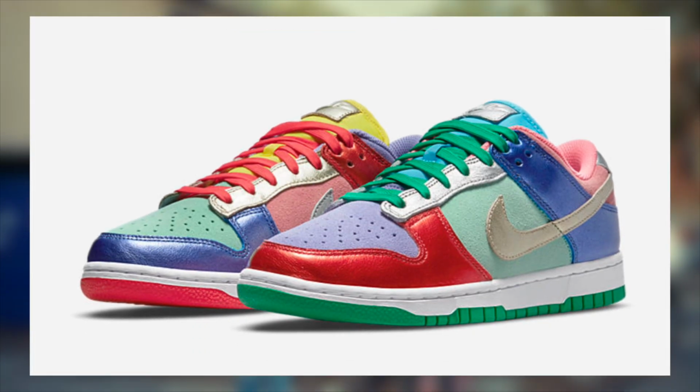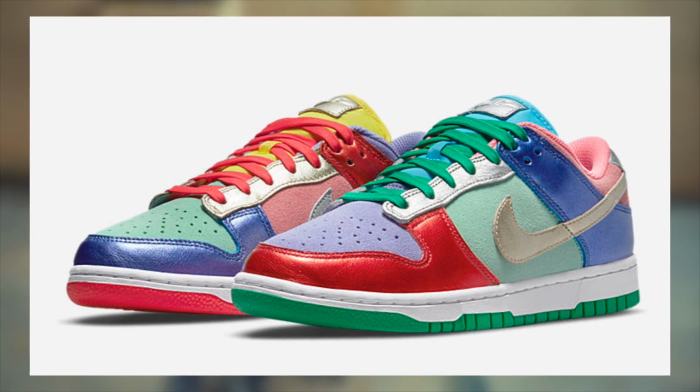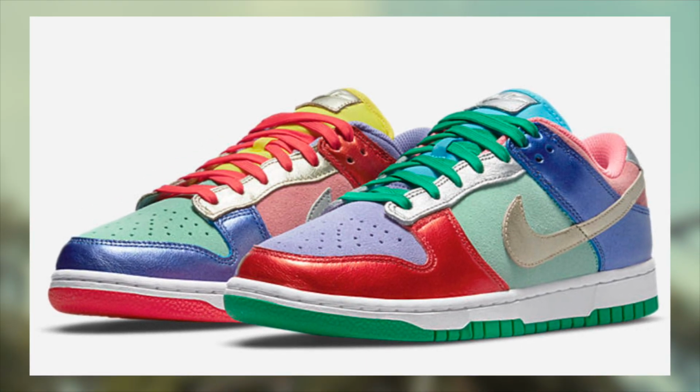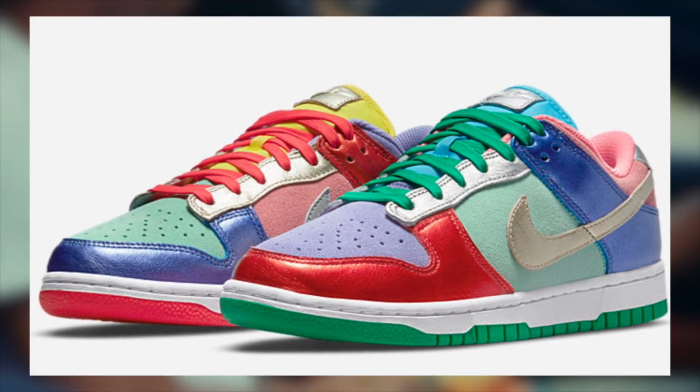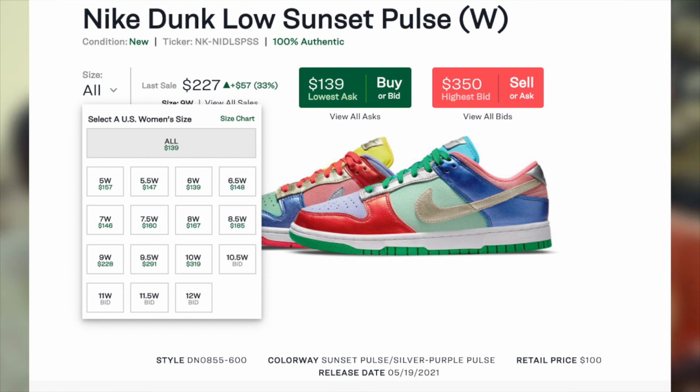Moving on to June 10th for $100, we may potentially be seeing the Dunk Low Sunset drop after their initial delay, since they are on the Finish Line and JD calendar. I say potentially because other than that, it is not confirmed yet. Subject to delay again, of course. Anyway, expect these to still be very profitable with a great margin, but not as great as the prior dunks we have been discussing.